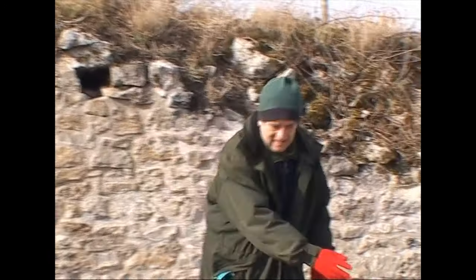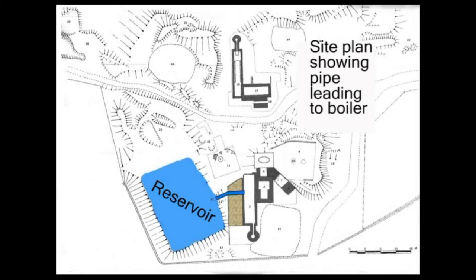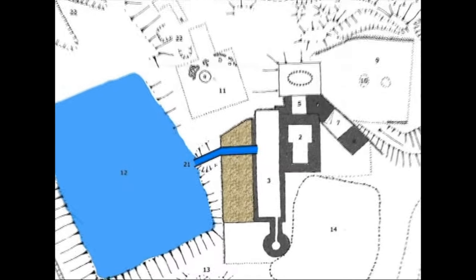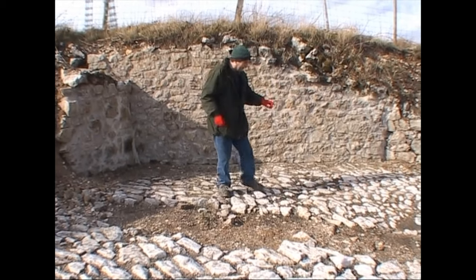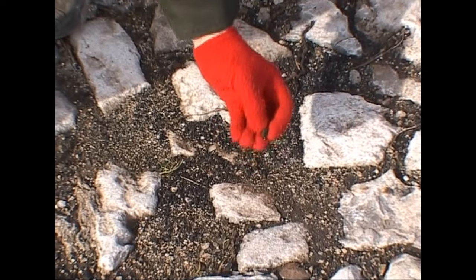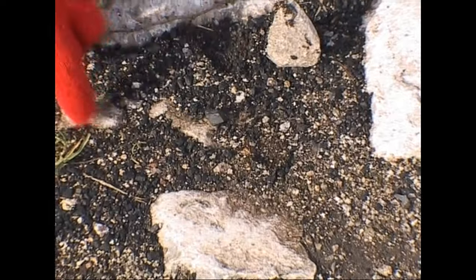It's intact except for this trench cut through here. The site of the pipe that came from the reservoir there through to the boiler house, and they actually dug through the cobble floor in order to remove this pipe. And we know this was a coal yard because if you look carefully down here, in amongst all the cobbles, there's lots of small pieces of coal that, when they've kept the heaps of coal here, the little bits have gone down into all the cracks.